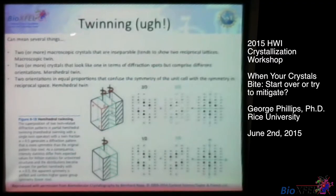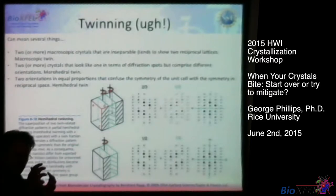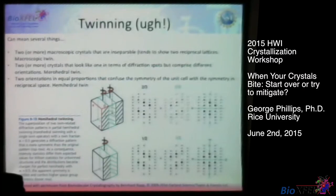So twinning in my mind can mean several things. One way it gets used, maybe not exactly appropriately, is if you have two or more macroscopic crystals that are inseparable. Okay, so you might have one growing out this way and one growing out that way. It's like Siamese twins, and you know something bad is going on.